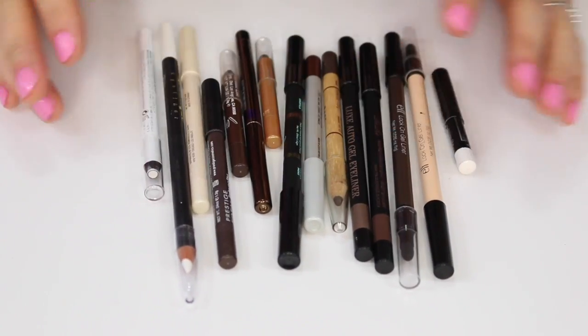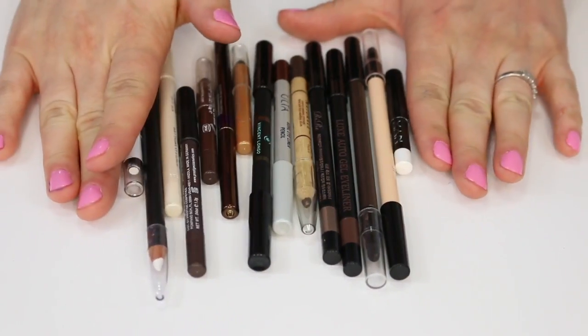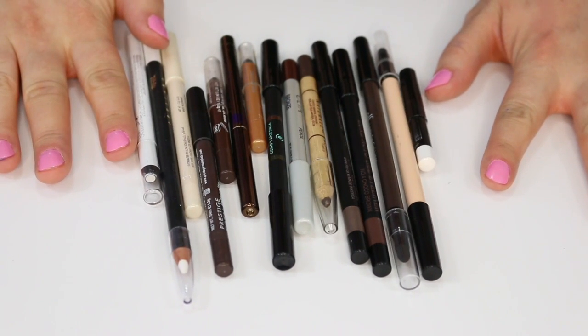So these are the ones I'm getting rid of. 1, 2, 3, 4, 5, 6, 7, 8, 9, 10, 11, 12, 13, 14, 15. So getting rid of 15 eyeliners.